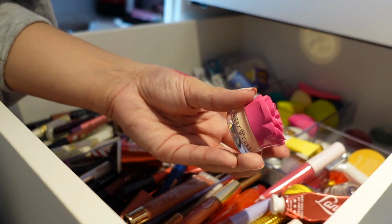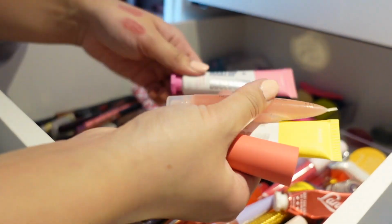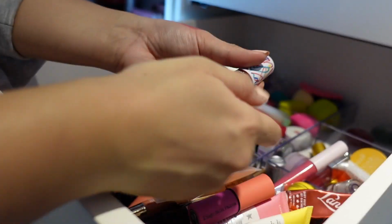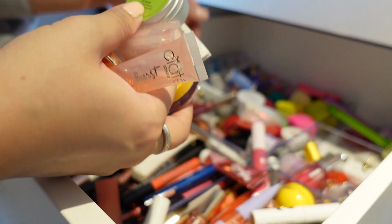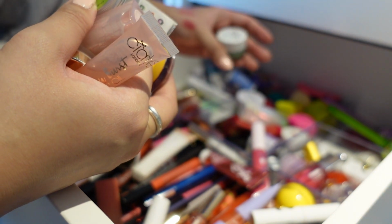This Tarte Cosmetics lip balm, the Sugar Rush one, I have to give away. This is the Elizabeth Arden 8-Hour Cream, but as a lip balm, and it's just time to say goodbye. I do love my lip balm, guys. I'm such a lip balm hoarder because I have the driest lips ever, so it's really important for me to take care of them.